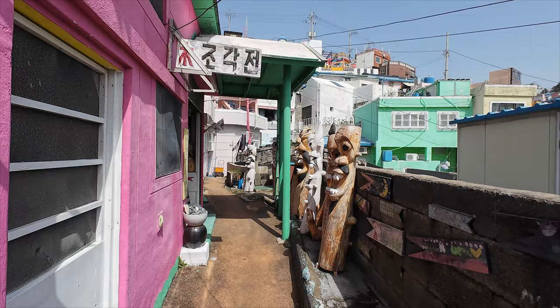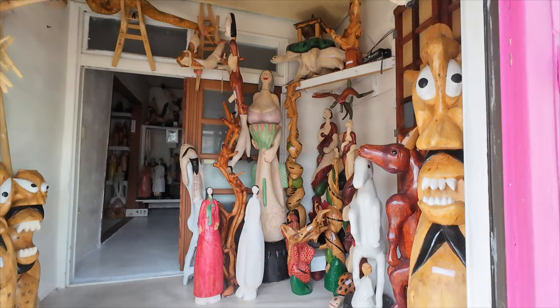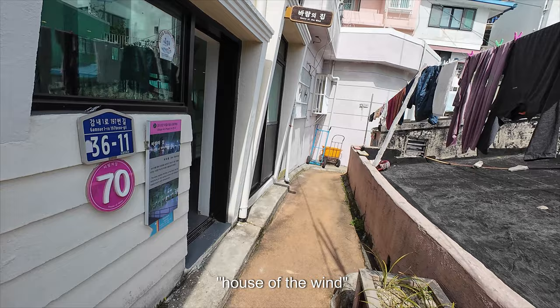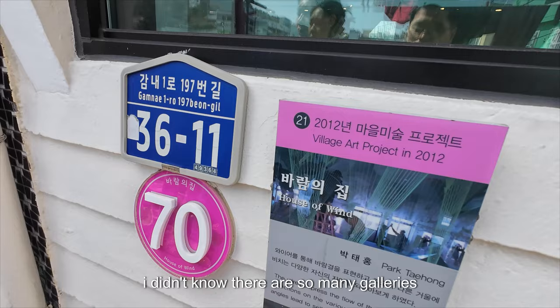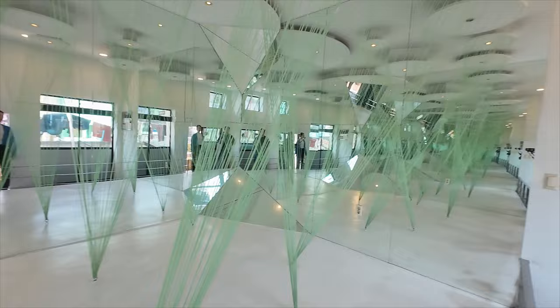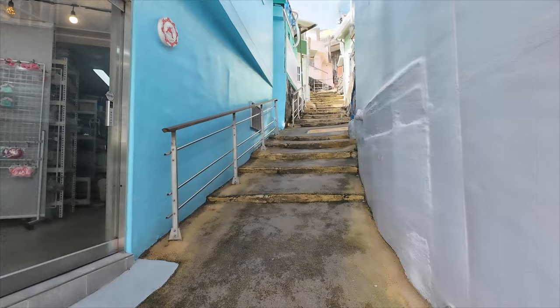Sculpture exhibition. Wow. House of the Wind. I didn't know there are so many galleries. So this represents wind. Wow. There's also another gallery. There's a supermarket here. Store.